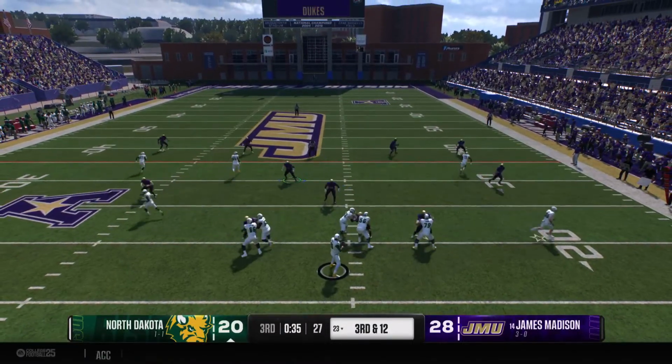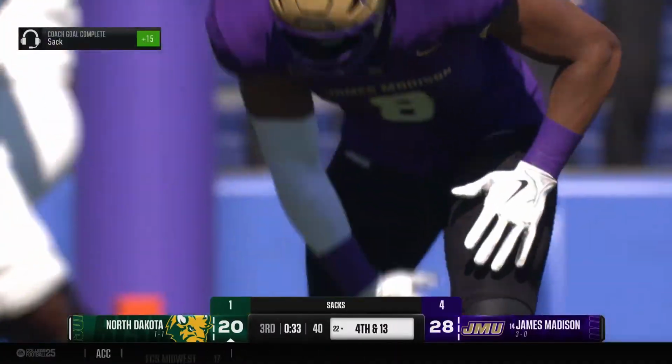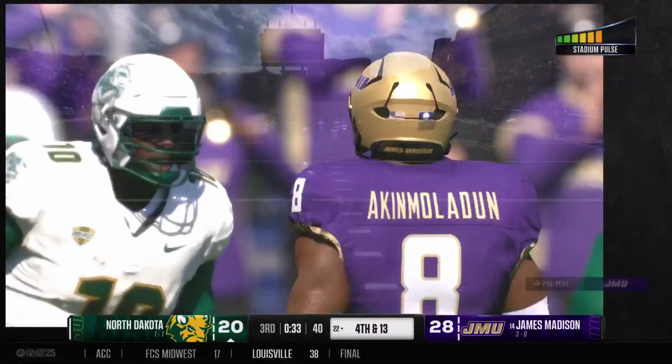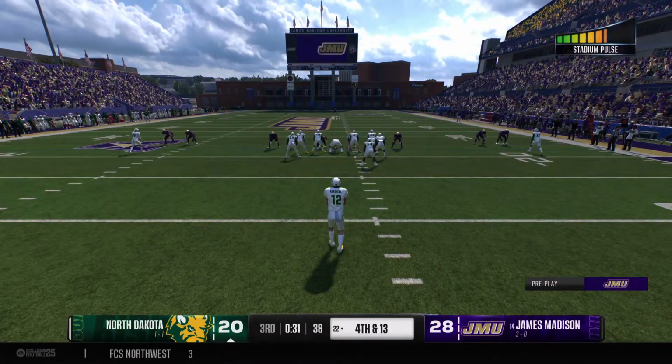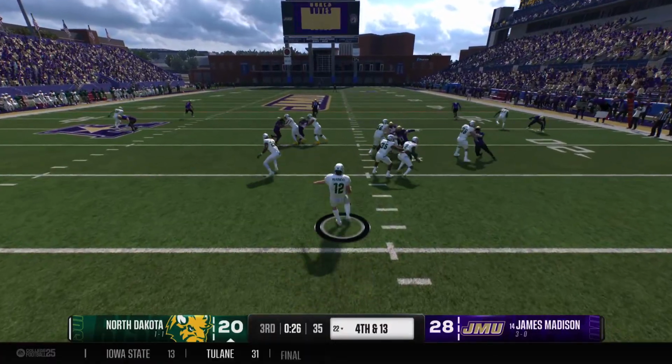On third and long, he's going to have to throw for it. And he tries to get away, but he cannot. He's taken down. He'll lose a couple. The punt team makes its way onto the field. This will be the second time they've had to kick it away.